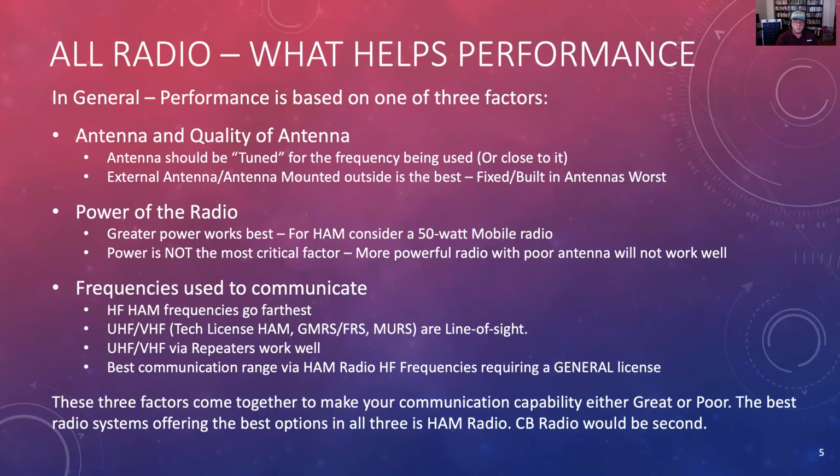Best communication range is going to be via ham radio using HF frequencies, which requires a general license. So of all of the radio systems, the absolute best is ham.